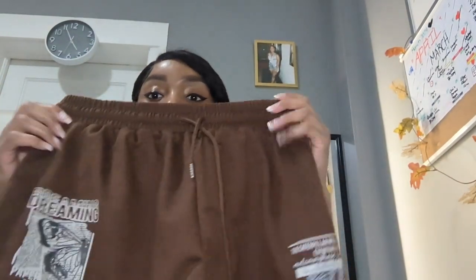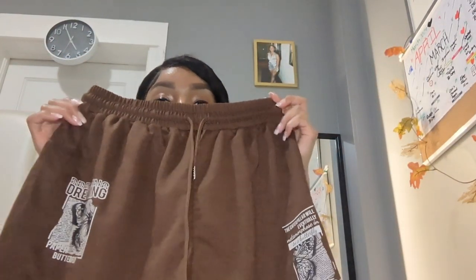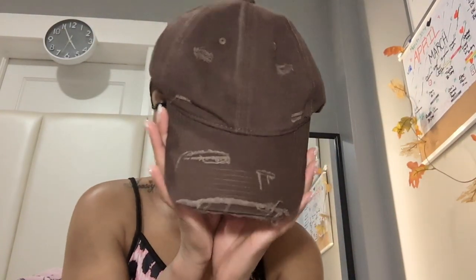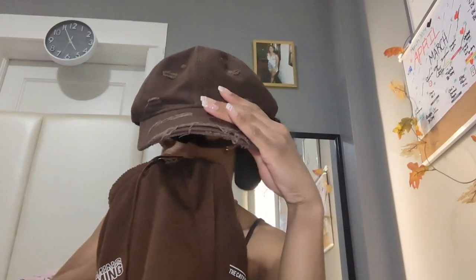And then the next thing I ended up getting were these shorts. It says Dreaming Paper Butterfly. I just thought these were so cute. Just to throw on, casual chill fit. And then I got a chocolate brown distressed hat because I don't have one. I'm a hat girly for sure. I love hats, fitted hats. So I got this hat to go with these shorts, maybe with a white tank top, I don't know.